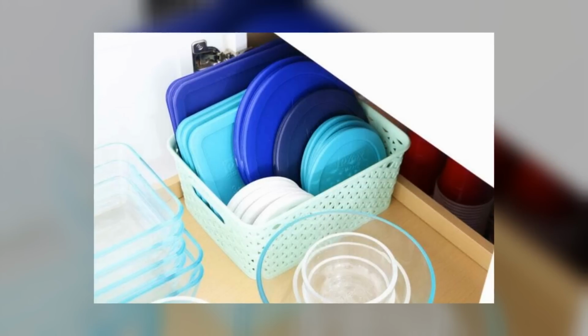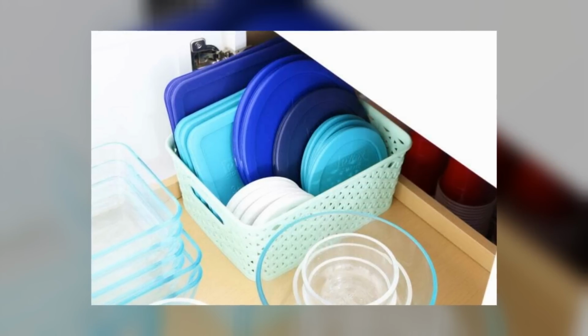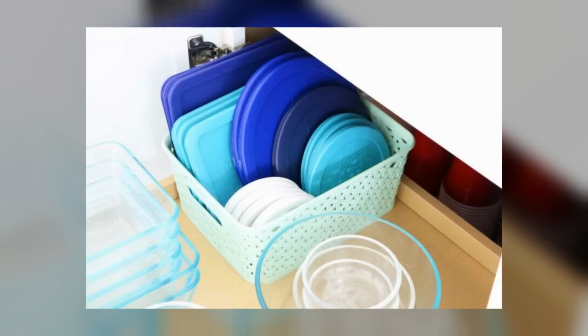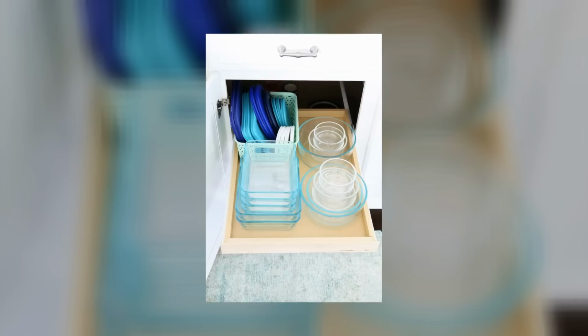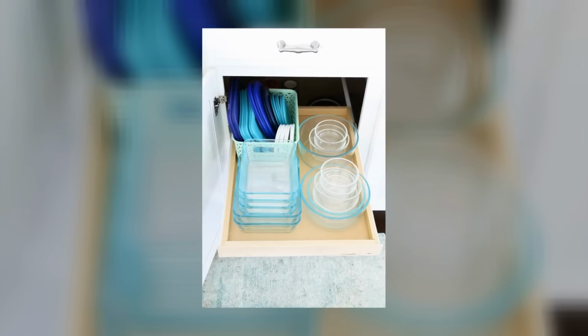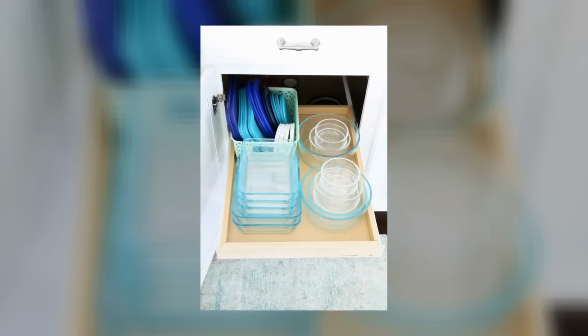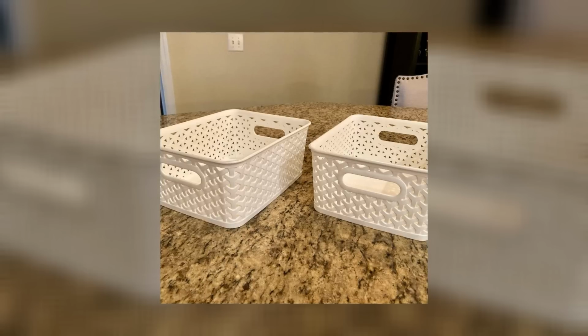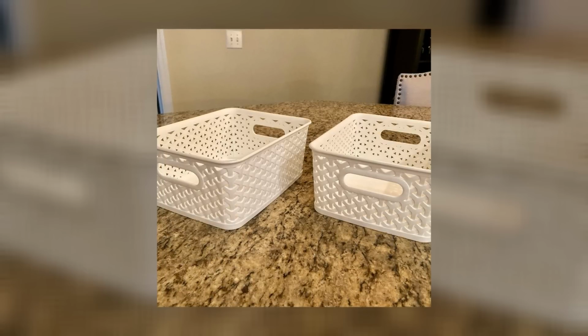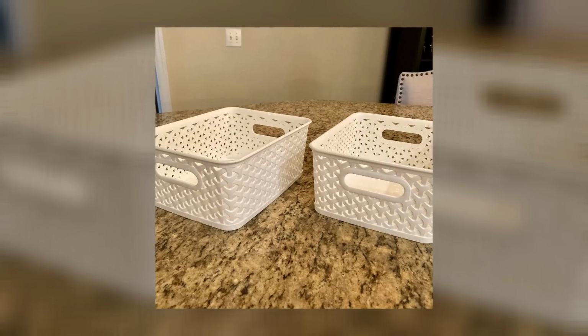9. Keep food storage container lids in a bin. Do you ever feel like you spend more time searching for the right lid than you do actually using the container? To solve this frustrating issue, simply gather all of your food storage container lids and file them vertically in a bin. You can even label the bin with a Sharpie so you know exactly what's inside. This will save you valuable time and energy whenever you need to grab a lid.